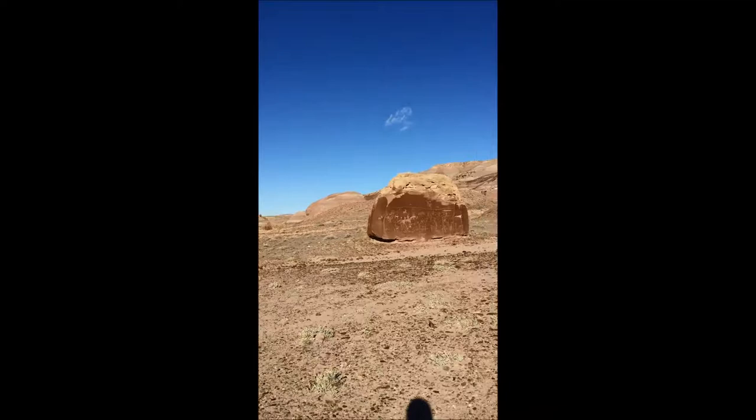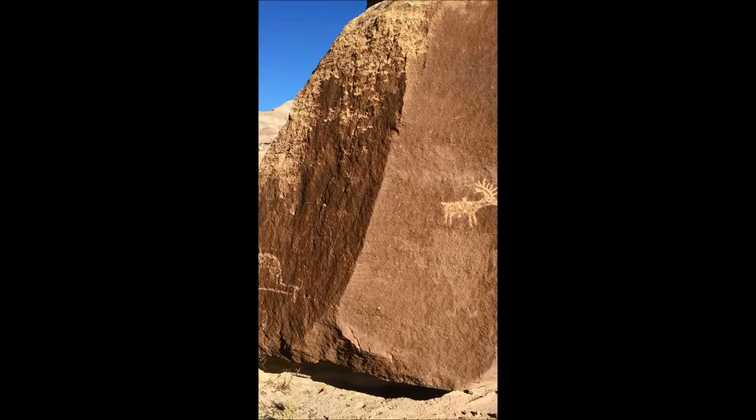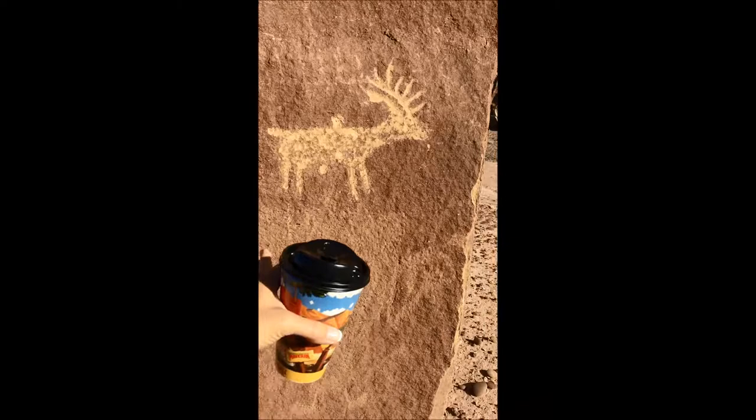Okay, so this rock art panel is pretty fantastic in that it has several different cultural elements on it. What I mean is, you can see right away that really brightly pecked deer-like figure. But what you don't see unless you look really clearly, don't mind my coffee cup, is right here, there's a very faint anthropomorph.